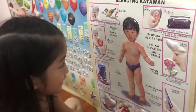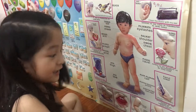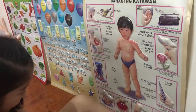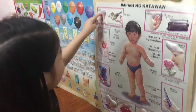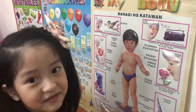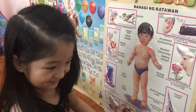Where's the mouth? Mouth. Where's the teeth? Where's the lips? Where's the hair? Where's the neck? Neck. Ay, wala siyang neck. Taba kasi siya, no?